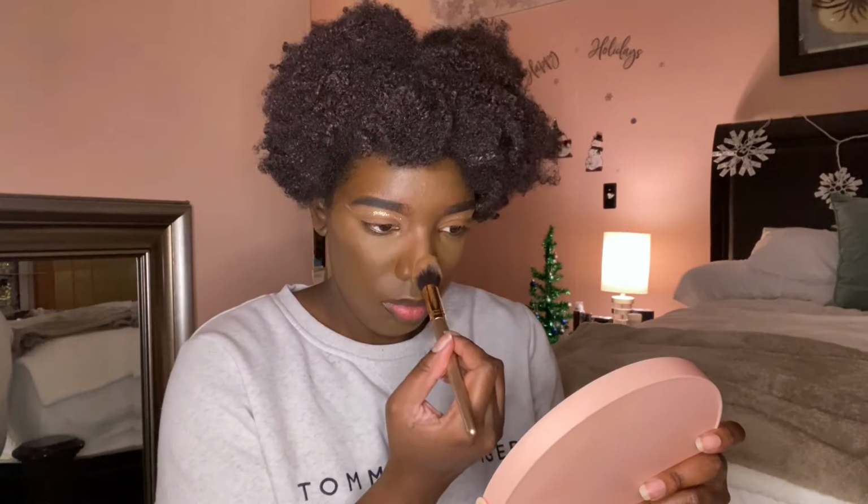And then I'm going to go all over the face with the Maybelline Fit Me Translucent Loose Powder in the shade Dark. Put that all over the face. I use that to set my eyes also.